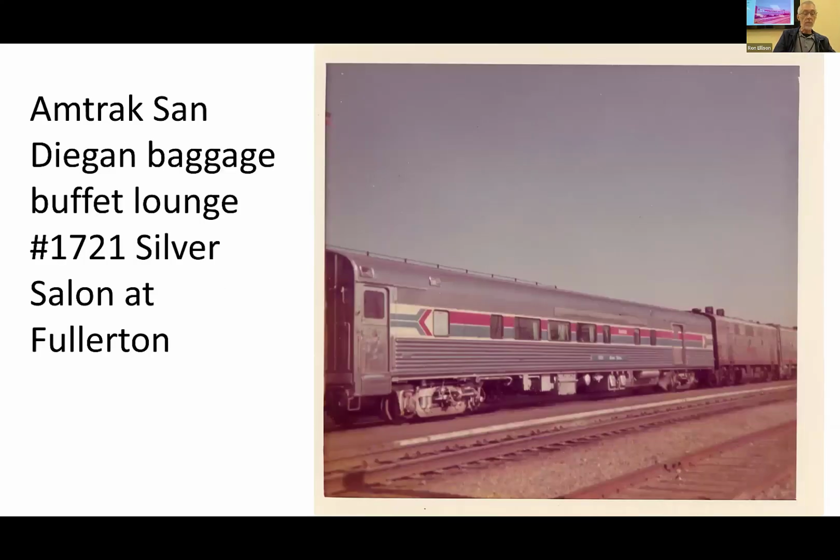So Amtrak bought some former Burlington Twin Zephyr baggage buffet lounge cars, 800 and 801. They were built by Budd in '47. They renumbered them 1720 and this one 1721 and brought them out to use on the San Diegans. This car is called the Silver Salon, and it's on a very busy southbound holiday train, Thanksgiving '72.